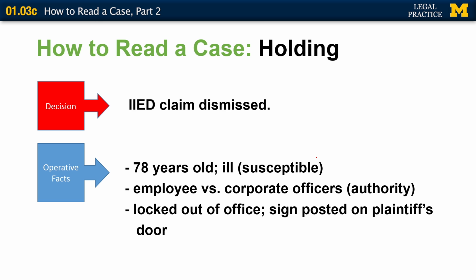The court seems to focus on a number of different facts. It focuses on the fact that here the plaintiff is both 78 years old, ill, and the defendant knows these facts about her. In other words, the defendant knows that she's susceptible to emotional distress when it acted to fire her. The court also focuses on the fact that here we have an employee, kind of the little guy, versus the entity itself, plus the corporate officers, who have a great deal of authority over her. And the court takes that into account.